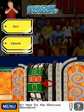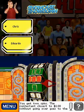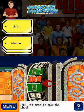It's time for the Showcase Showdown. You get two spins. The contestant closest to $1 without going over goes to the Showcase. If you get $1 on your first spin or the combination of both your spins, you win $1,000 and the chance at extra money. It's time to spin the wheel.